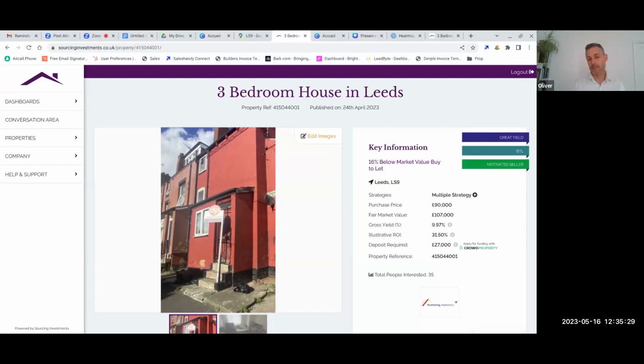The same goes for the second property that I'll show you in a minute, which is just round the corner from where I live. Although I'm not physically in Leeds, we've sourced in Leeds before. I go up to Leeds not every month, but every 2 months, every 6 weeks. So we know the area, and we know about 30, maybe 35 agents in Leeds, and about a third of those we know really well.